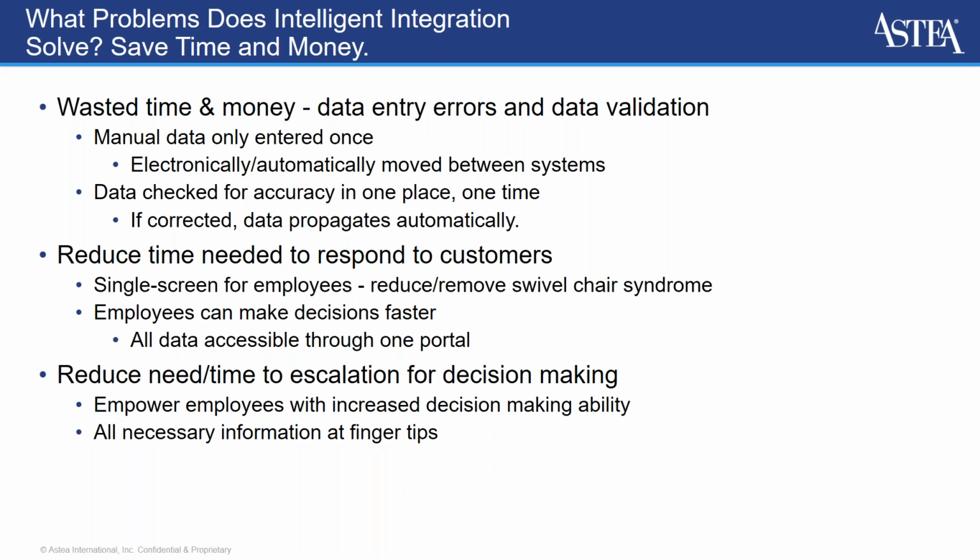If you think about platforms that are siloed, where you're entering data in multiple places and error checking it multiple times, there's no cohesion. In an ideal connected and integrated world, you want to be able to enter the data one time, error check it one time, and if need be, correct it one time, and have that corrected information now propagate out to all the platforms and all the users that need to take advantage of it.